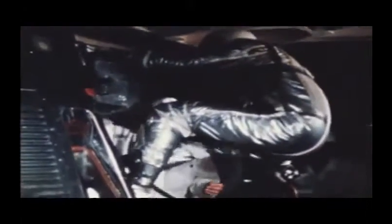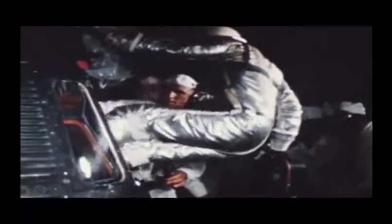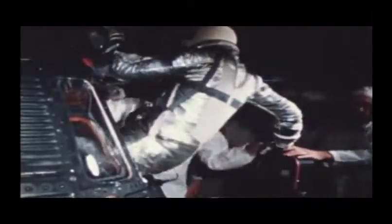Climbing into that spacecraft and sitting on the top of the rocket was something we had simulated time and time again. So, in a certain sense, it was just another day at the office, except this time you realized that it was for real.